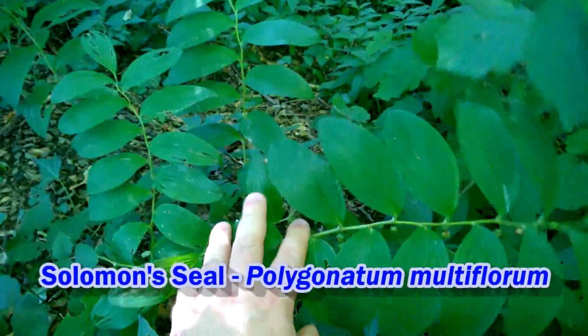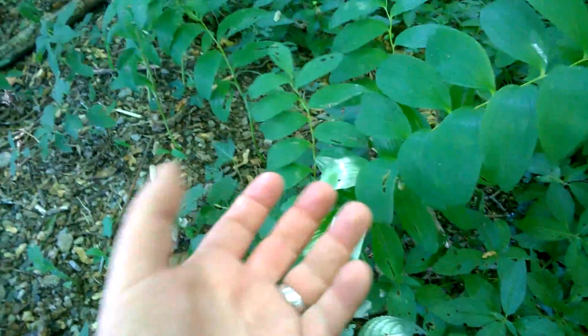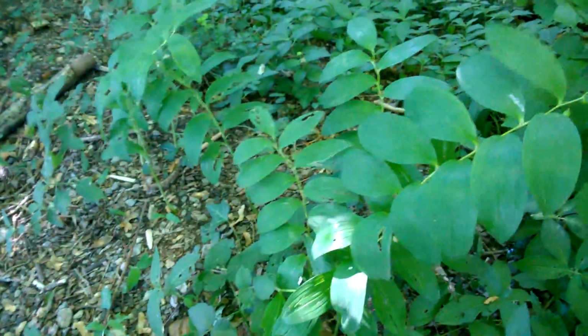So, here's another woodland edible. This is Solomon's seal. It's just growing here. You find this a lot in shady woodland, and apparently you can dig this up and there's a starchy tuber underneath there that can be cooked and eaten. Supposedly tastes a bit like potato, but I'm not going to dig that up because it's not my land. So I'm just going to leave that.